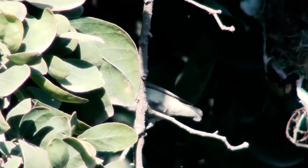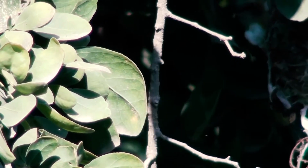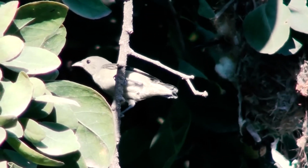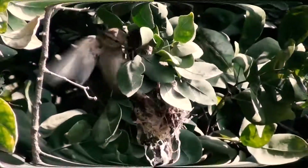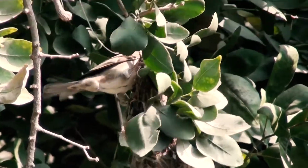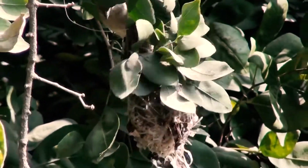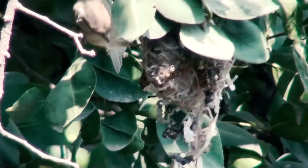You can see a tickle bird which comes near to the nest to disturb the sunbird nest. Very tiny bird which flies very fast. Here is the house sparrow which comes to visit the sunbird nest, tries to pull the nesting material out of the sunbird nest.